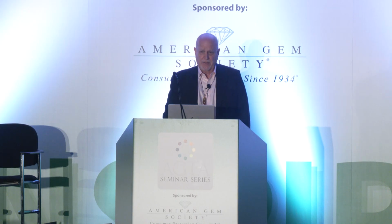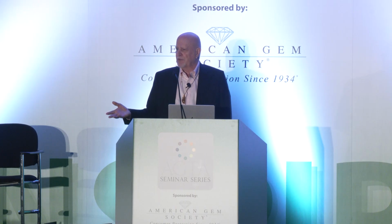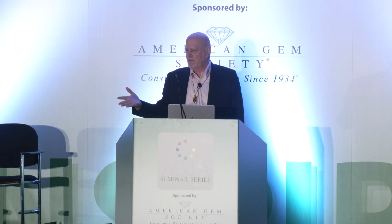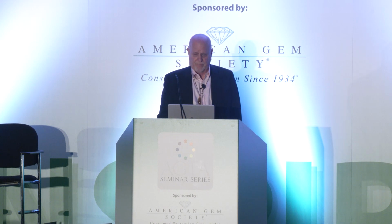Let's talk about light sources first, okay? You may have heard this word, color rendering index. And some people talk about, oh, this light bulb has a color rendering index of 95 or 99. Ignore that. It means nothing. The only way to characterize a light source is to look at the spectral power distribution curve.